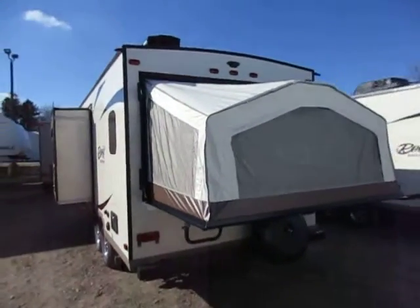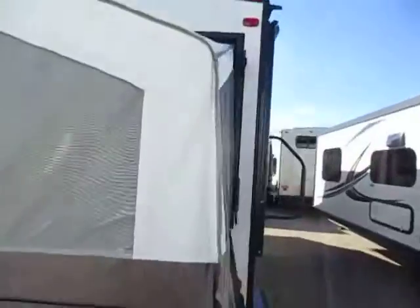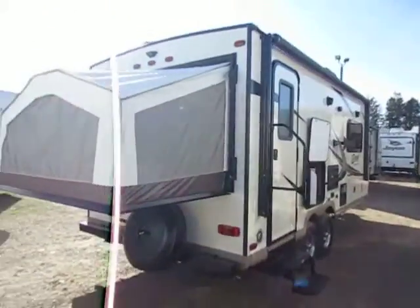This is pre-prepped for a backup camera. So if you do decide to add one of those, and we do carry them in our parts shop, they're very easy. You can have one of those on there.